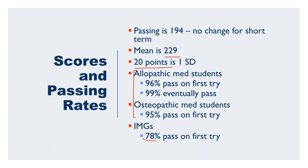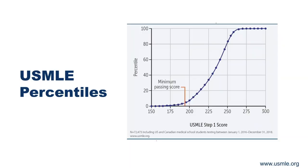All right. So as I promised, we'll talk about the USMLE percentiles. We do have this information in First Aid, and you can see that the percentile at 250 is roughly about 85%. So that's one standard deviation, and you can see that the percentile for passing is around 5%.